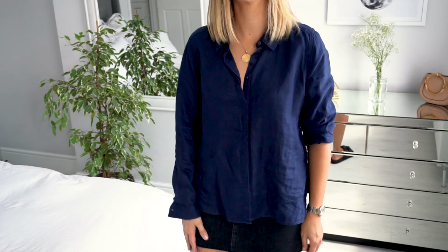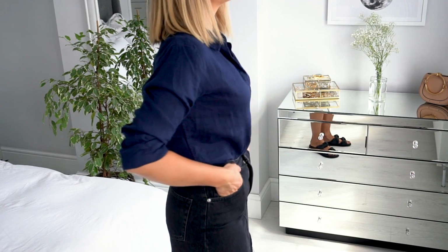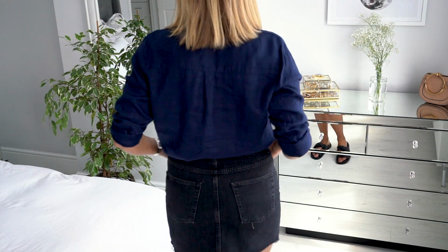The only thing I will mention about this shirt in terms of sizing is that you should size up. I'm actually wearing a size 14 because I prefer them to fit looser and a little bit more slouchy, and if I were to buy a size 8 or a size 10 they would be more fitted, and in my personal opinion that just makes them not as comfortable as when they're a little bit more loose and oversized.